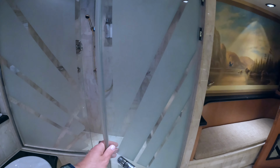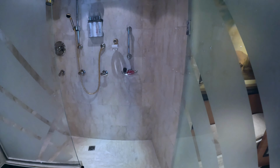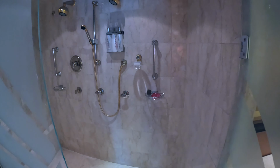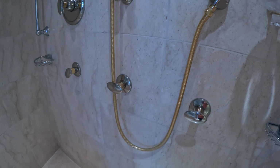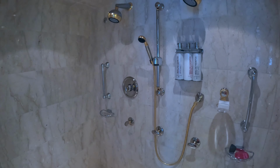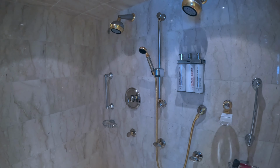Full glass doors. And you can see that it is a dual head shower along with a second shower head on a wand. And you do have this, you have a single control for the heat right here, but then you have individual controls per shower head to adjust the pressure and whether they're on or not. I did grab a shower in here this morning, plenty of water pressure, plenty of heat, very nice shower, very happy with it. And again, the upgraded amenities.